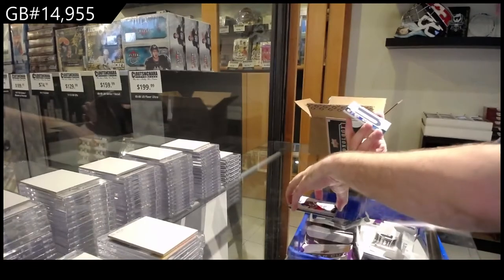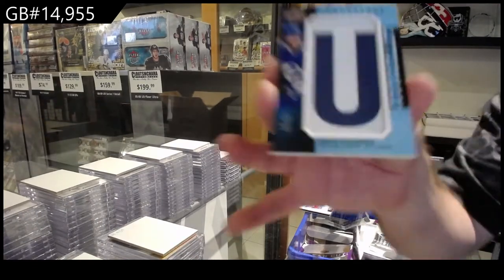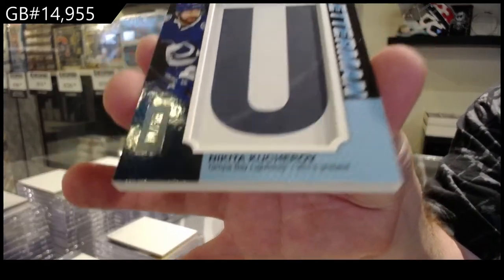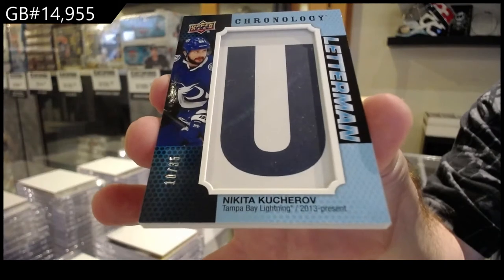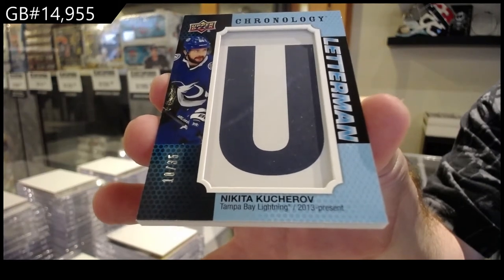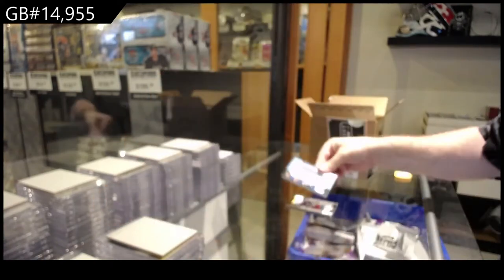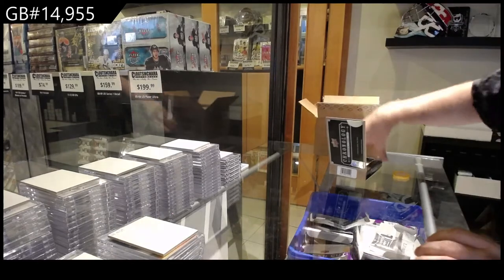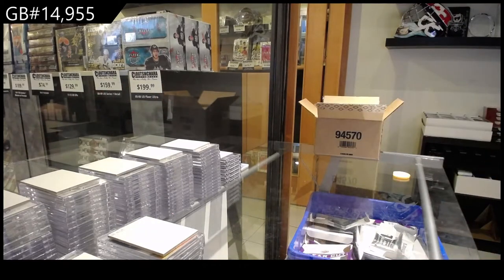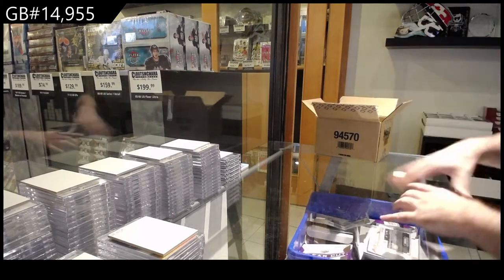And we've got for the Tampa Bay Lightning, Letterman of Kucherov to 35. All right, solid first pack. Very solid.